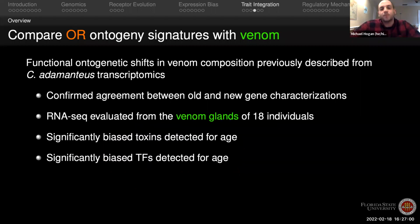First, I confirmed that the old and the new gene counts matched each other. Then I repeated the same differential expression pipeline that I described earlier, except this time I had 18 individuals spanning all size classes. From the expression tests, I again found age-biased venom genes along with transcription factors that were biased for age.